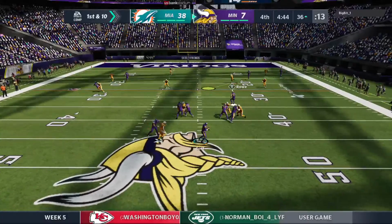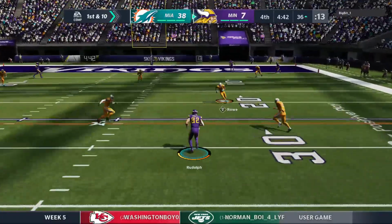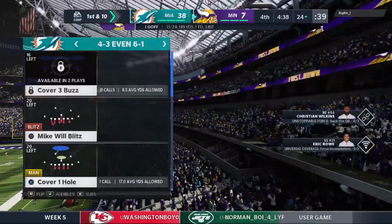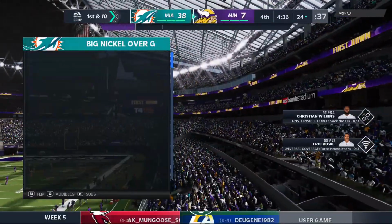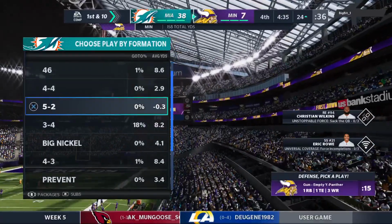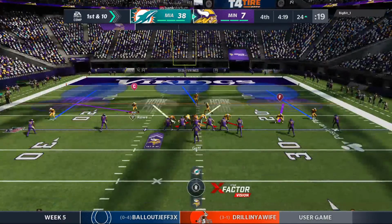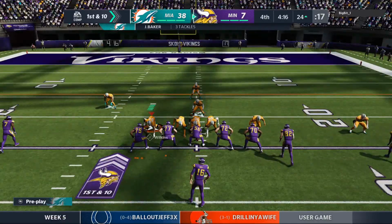Goff throwing again. And Rudolph has it, the tight end. And brought down, but not before they're inside the 25. Another good gain. That's now 35 yards combined on those last 2 plays. 1st and 10 at the 24-yard line.